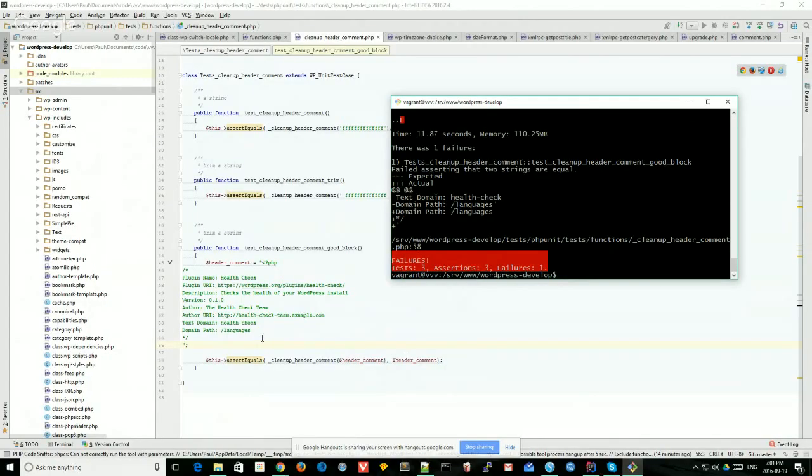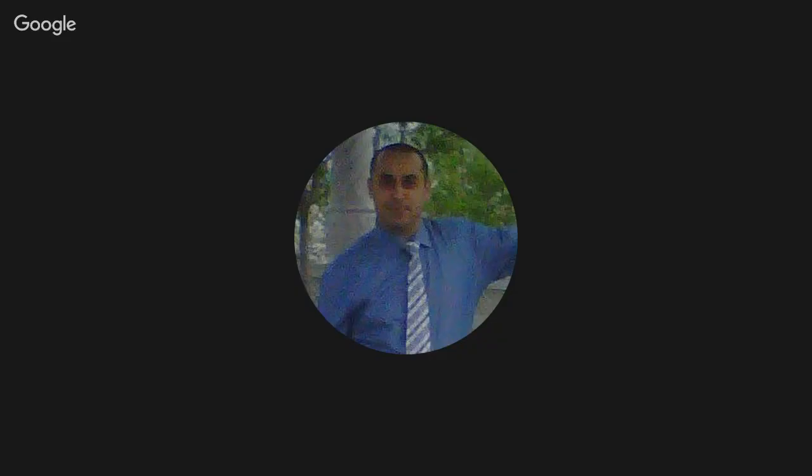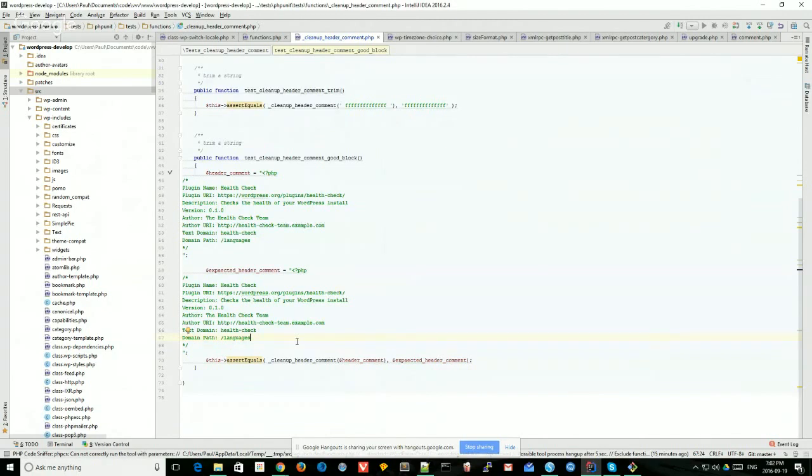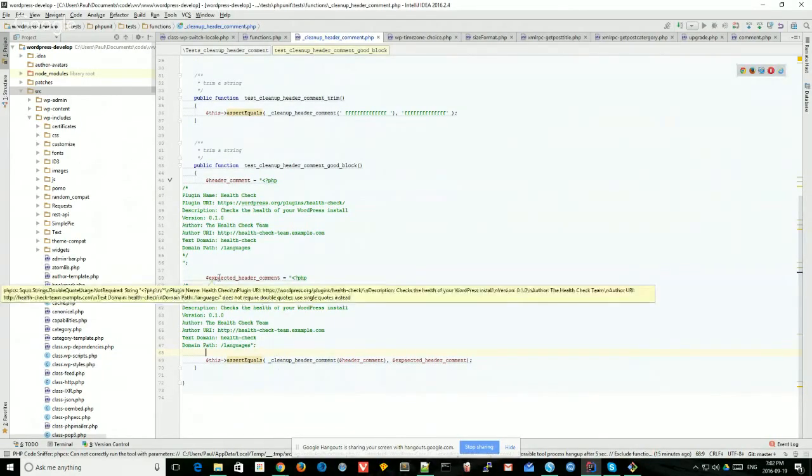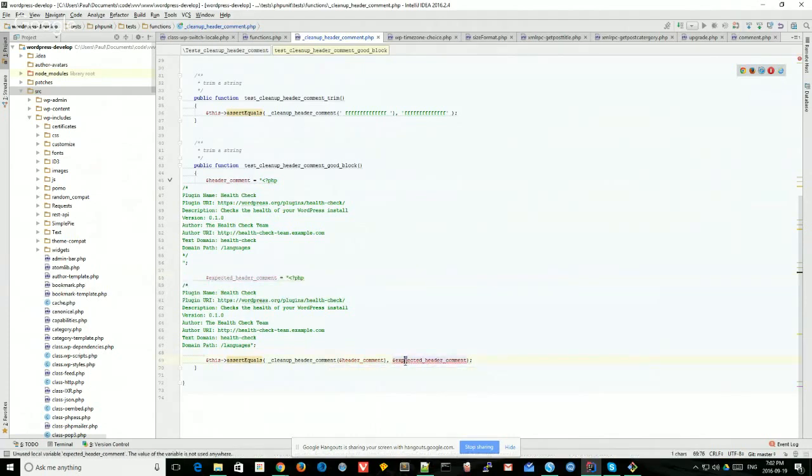What if there's some text after the header comment though? I guess that's something for another test. Sorry for all the questions. I don't know the answer to that, I'm just curious. So let's try with this one and see what we get. Expected. Let's try and get some in the right.